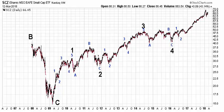We're going to take a look at SCZ, which is the iShares Small Cap ETF. We've looked at this one before. We're just doing an update here. It's very similar to the overall market, as far as the S&P 500, the Dow, NASDAQ, all the other major indexes, as far as where they are in their progression.